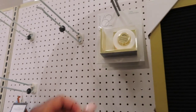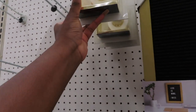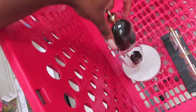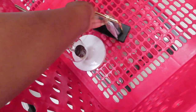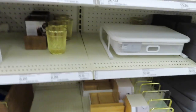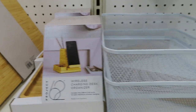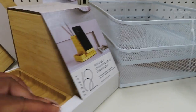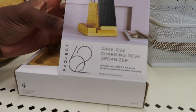Tape dispenser. Oh! But my colors are rose gold, not gold, so I'm not gonna buy too many things with gold, because look, these are both gold. And my colors are really rose gold and gray. So I'm not gonna buy too many things that'll throw it off. Let's see. Wood stand. I might buy this one. Charger. Wireless storage. Huh. Wireless charging. Oh, that is so cool.